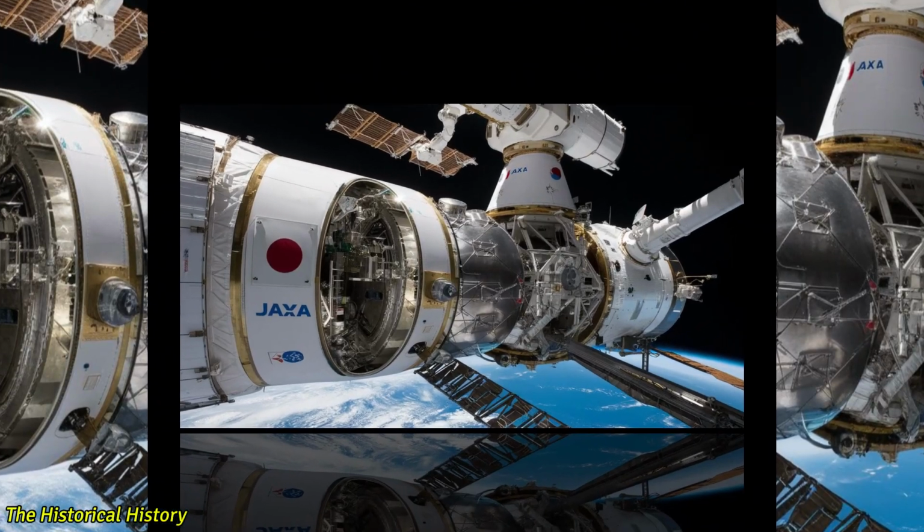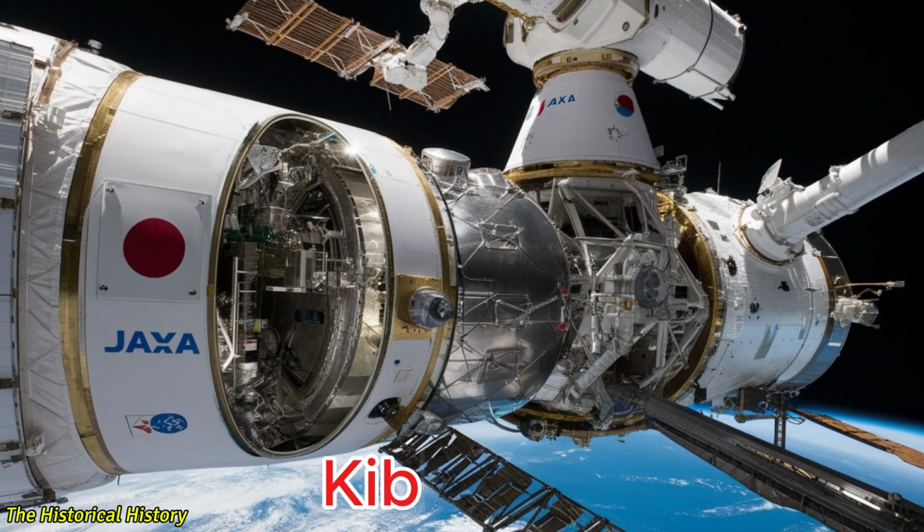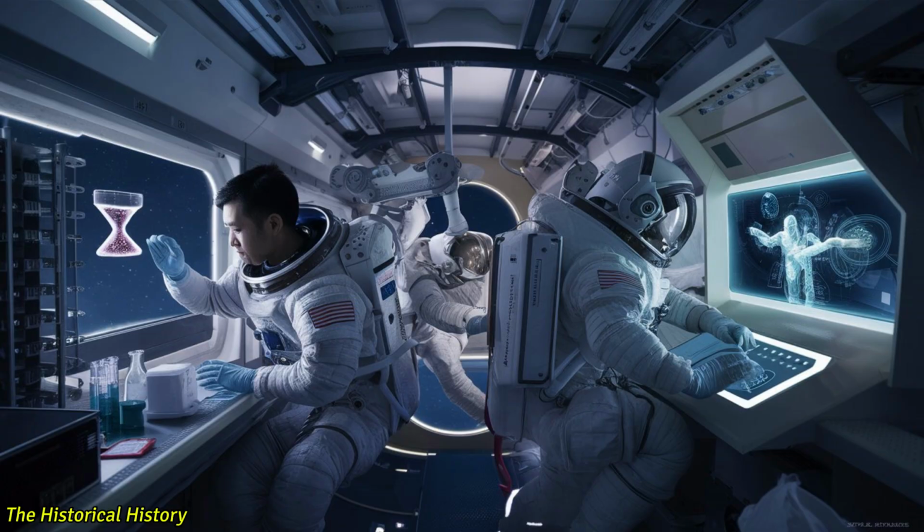Kibo. Kibo is the largest module on the ISS, built by Japan. It was launched in 2008 and consists of a pressurized lab, used for scientific experiments in medicine, biology, and materials science.